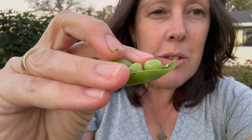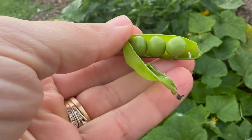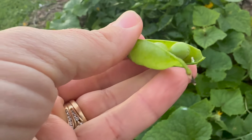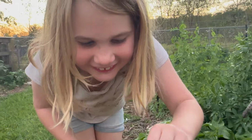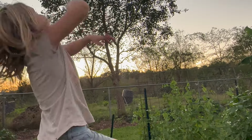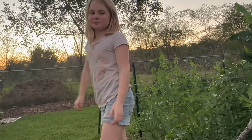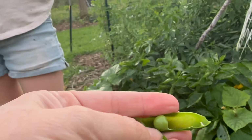But look, they're so cute. Only if it's ripe, honey. If it's ripe, you can eat it. Look at that. Isn't that the cutest? You want one? They're so sweet. Do you like them? Careful. Another one. I know. They're so yummy.